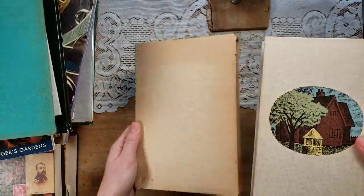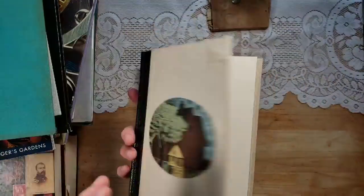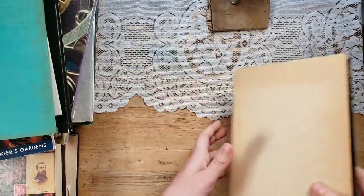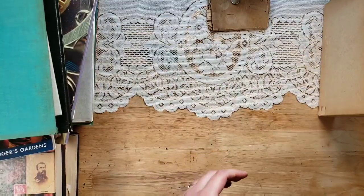The House of the Seven Gables. I have not used anything out of this. It's a really pretty book cover, and it comes with a box, so you could make a really nice journal out of that. I wanted to, but I have so many different ideas. I need to clear some out.